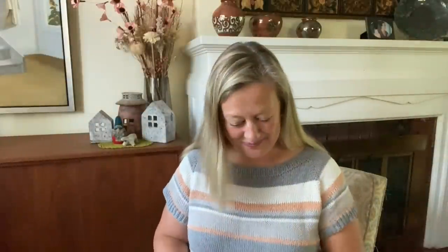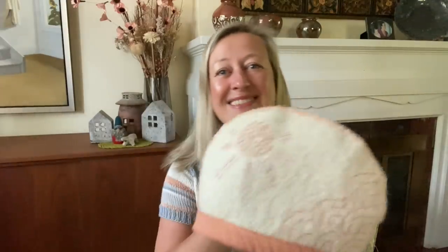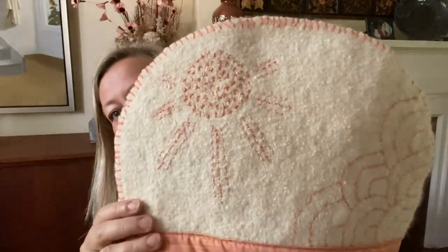Before I go on to the next knitting finished object, because I do have another knitting finished object, I think I'll show you a little bit of a sewing finished object, which is knitting related as well. And that is my tea cozy. It is finished. And just so you can see it.